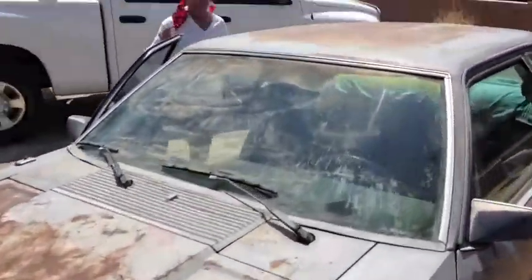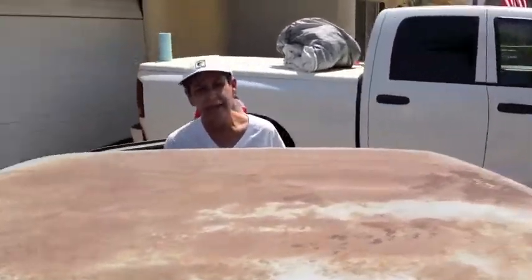Diana, tell me about your dad. How much did he love this car? Oh, my dad loved this car. So much. I asked him for it about 20 years ago, and he would not give it to me.